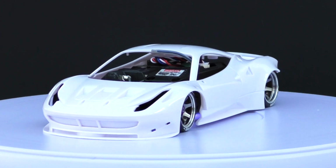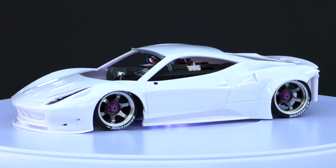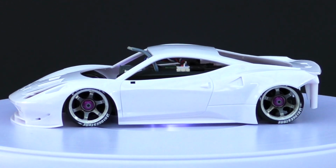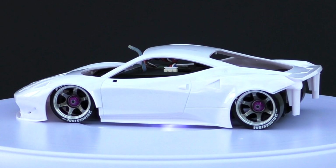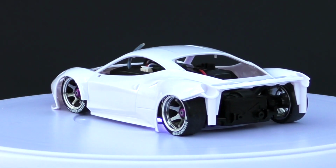Somebody's having fun out there. So yeah, the sun's setting, it's getting a bit darker, but I thought it'd probably look a little bit better with the body shells that are white, because there's not much to look at really.